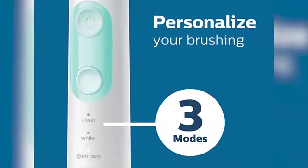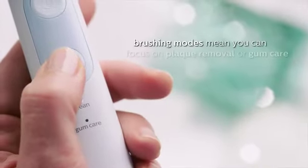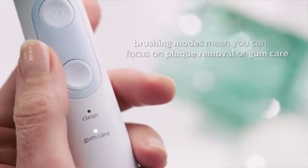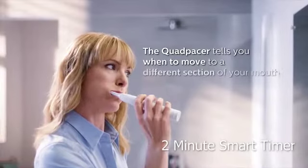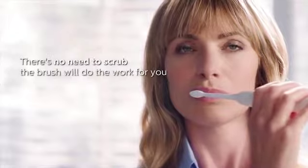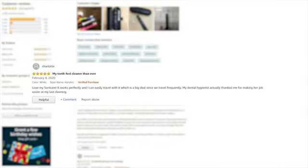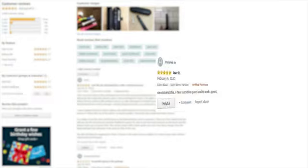The Philips Sonicare ProtectiveClean has 3 modes of brushing experience. According to your needs, you can choose from clean, white and gum care. It also has a 2-minute smart timer that ensures dental professional recommended brushing time and a consistent clean throughout your mouth. Let's check some reviews. Specification.